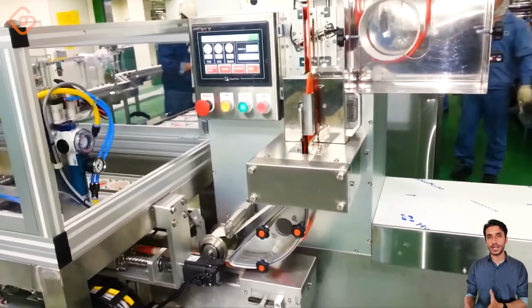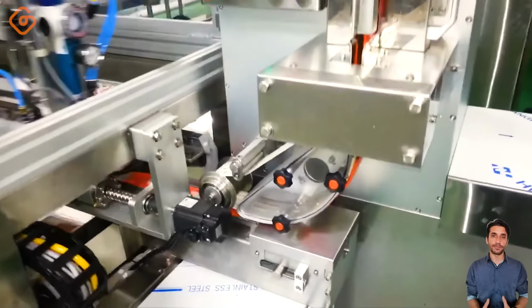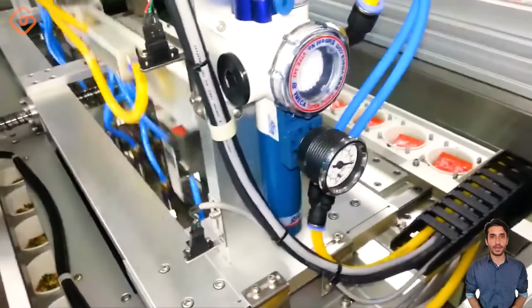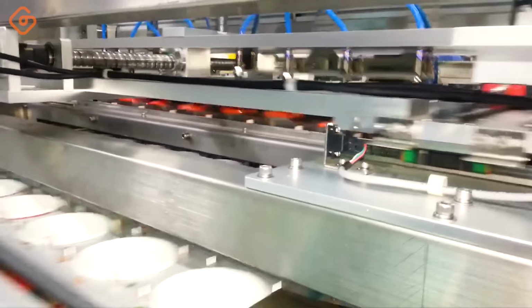High-speed soup packet filling machine into noodle cups is an automatic device used to quickly and accurately put soup packets into noodle cups. This machine is often used in instant noodle factories.